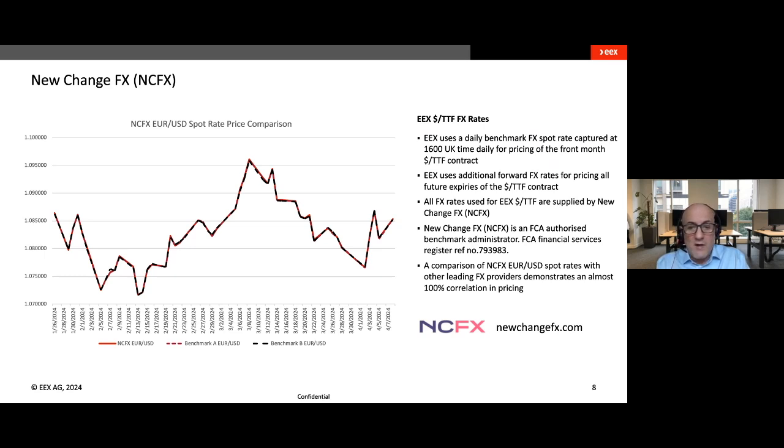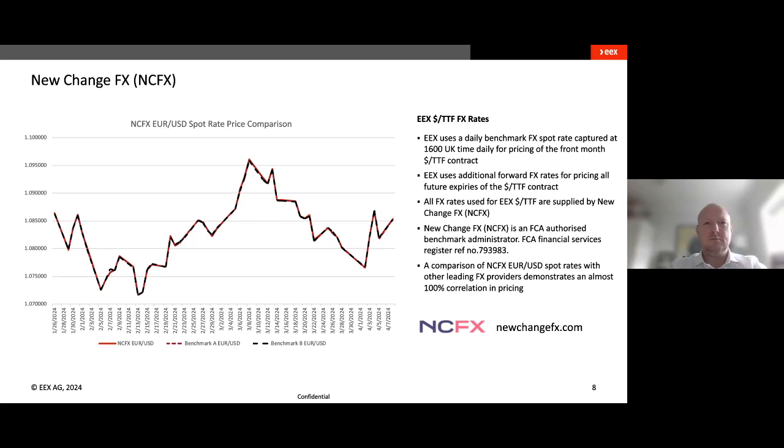So from my side, that introduces us to the contracts. As I was saying at the beginning of the presentation, if you have any questions, please put them in the chat and we'll address those at the end. What I'll do now is hand over to my colleague Richard Heath, who will talk us through the features and benefits of trading on EEX.